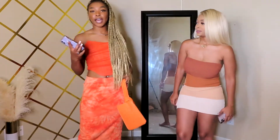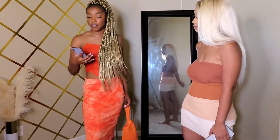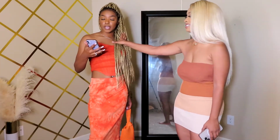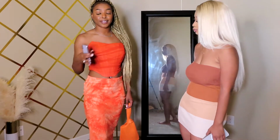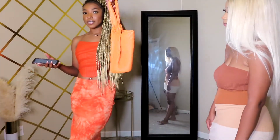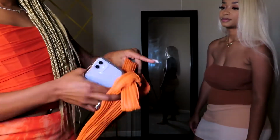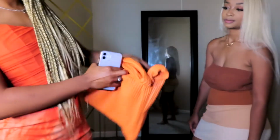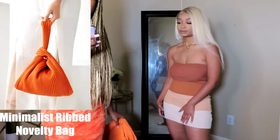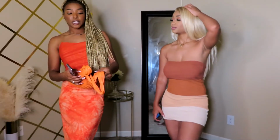Ashley's closet, what's up? All right, so I got the same shirt in orange. So it's the same thing, and it's like a tangerine. Yeah, it's a burnt orange. The orange one actually sold out before I could get it sewn away. Also got this bag from them. The bag is very cute. This is how you open it. It is called the Minimalist Rib Novelty Bag, and it was $14.96 after using the coupon code.